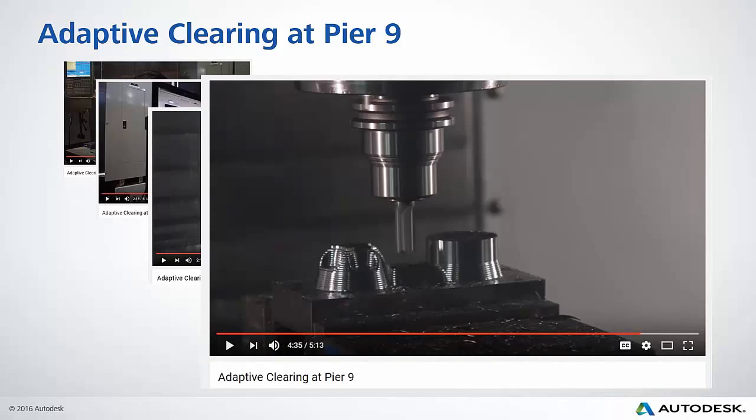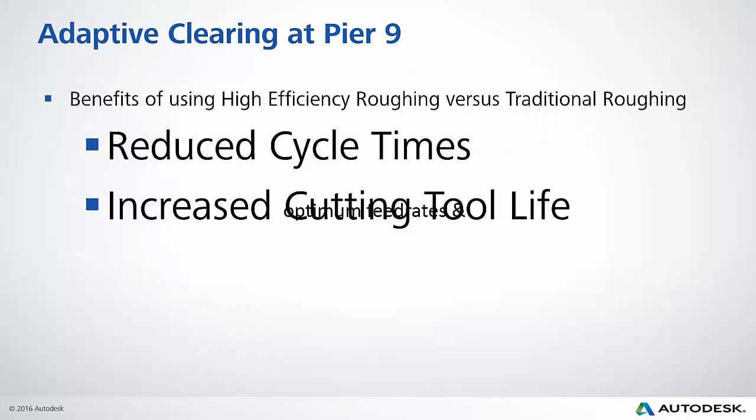They also looked into the step-up pass in 3D, which we use to keep a constant amount of stock in the model. You're keeping that constant amount. They also looked at transitions from one place in the model to another, keeping it safe and trying to keep the tool down. So these are really great places where we can help reduce cycle times and increase your tool life.